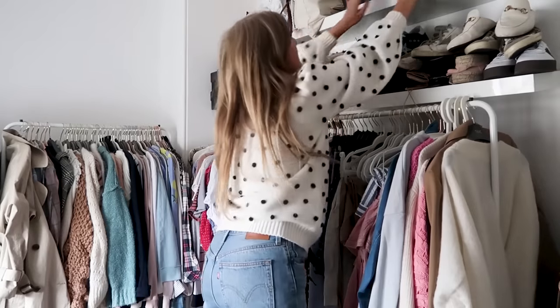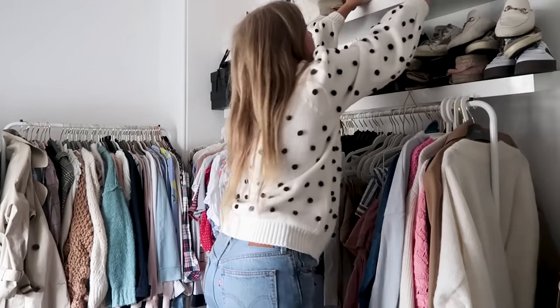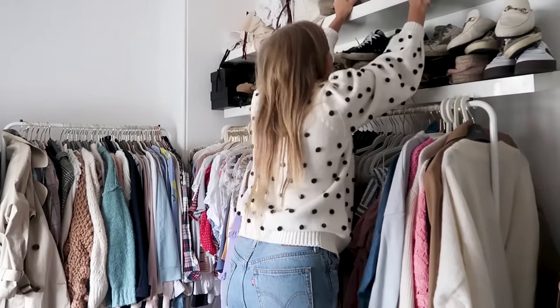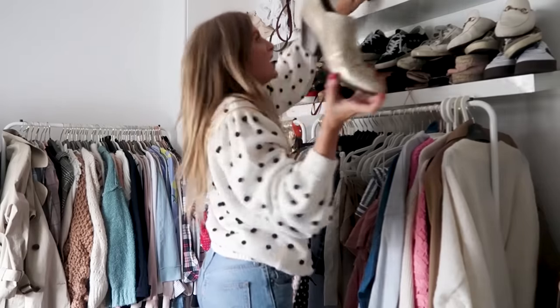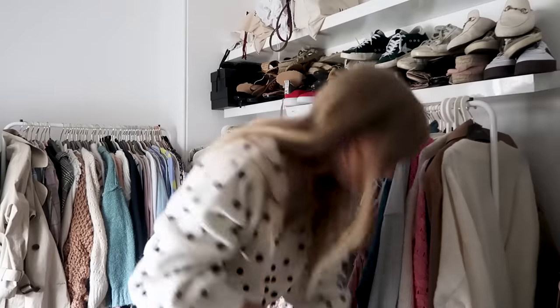And then my Chloe boots are staying. My favourite, I love these so much. Hoping to get more wear out of them. These are my Balenciaga boots, my all-time favourite, probably the best buy ever. And then my Chloe, not my Chloe, sorry, these are Marc Fisher, but you can get them on Nordstrom. I'll link everything I talk about below.